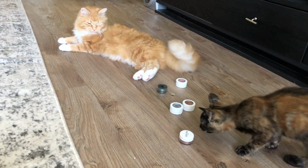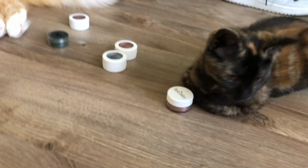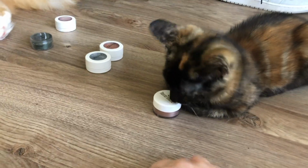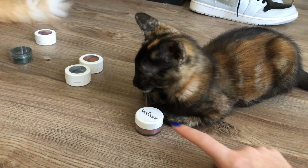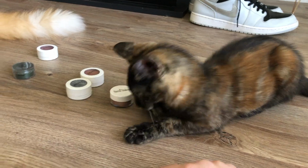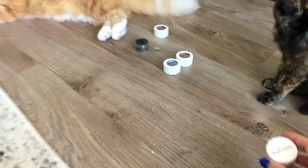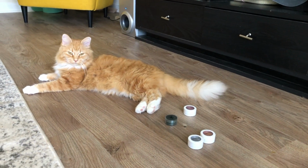Oops, sorry, Heidi. You like this one? Yeah, you laid down right by that one. Looks like you like this one, huh? You like that one? Yeah? Whoa. All right. We'll do that. So it looks like for eyeshadow, we'll do a combo of these two. I think that'll be pretty. What do you think? You think that'll be pretty? Okay, thanks girls. Thanks for helping.